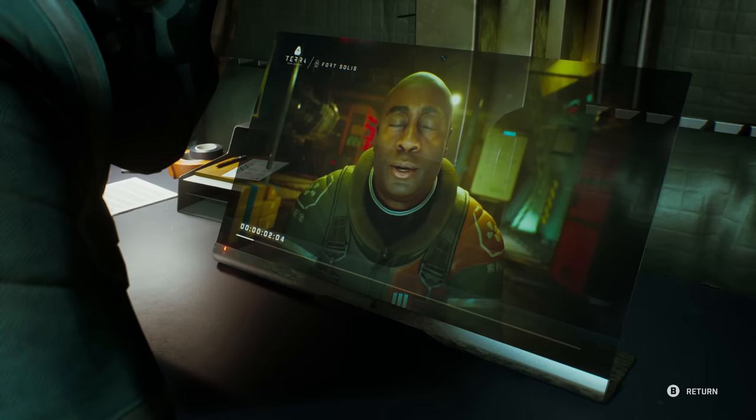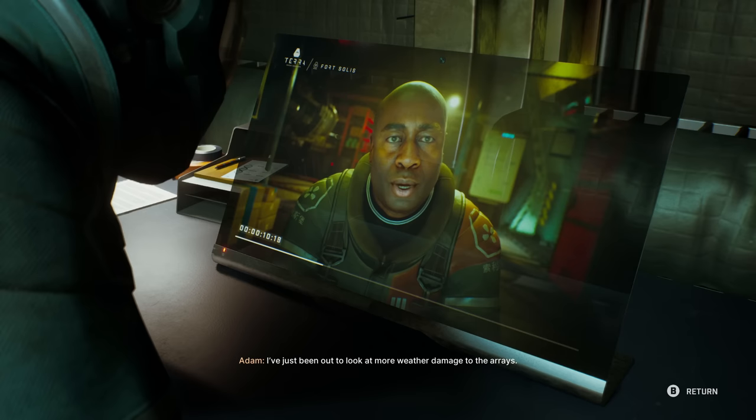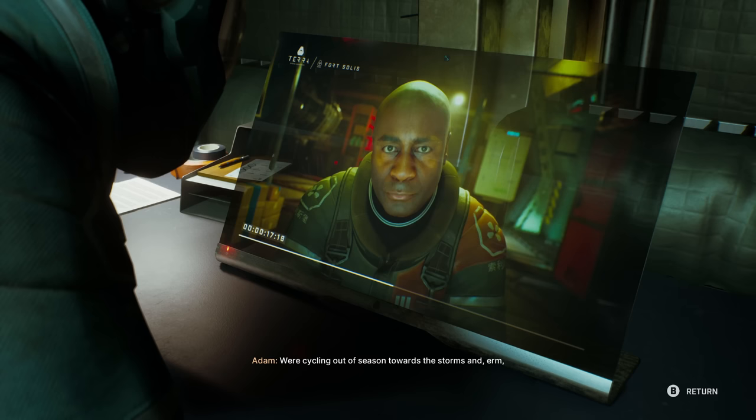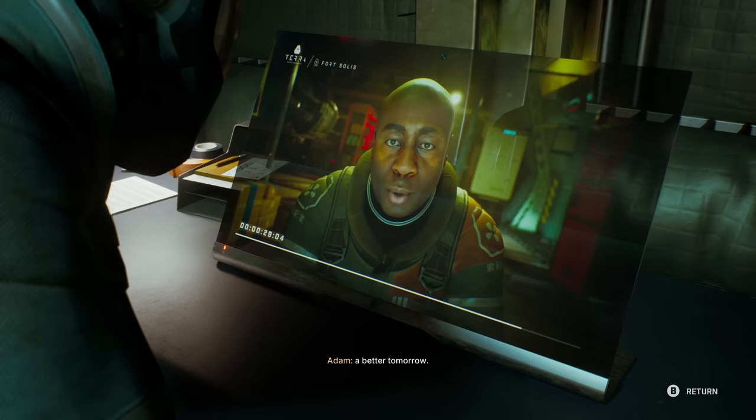Recording this after a long day. I've just been out to look at more weather damage to the arrays. We're cycling out of season towards the storms, and tensions are high here. Days are getting harder. The site is on course, and we continue to work towards a better tomorrow.